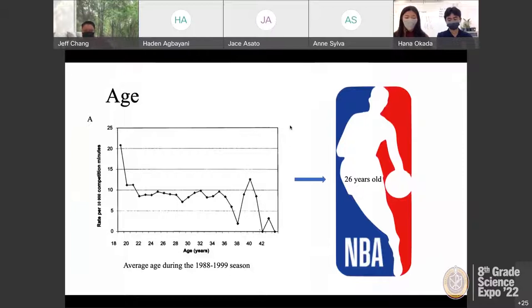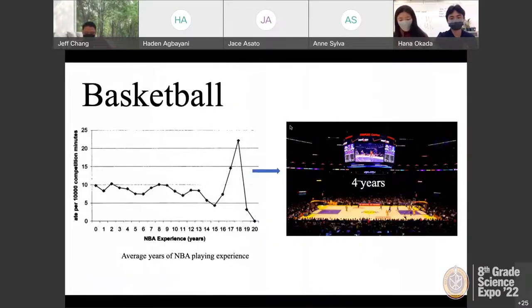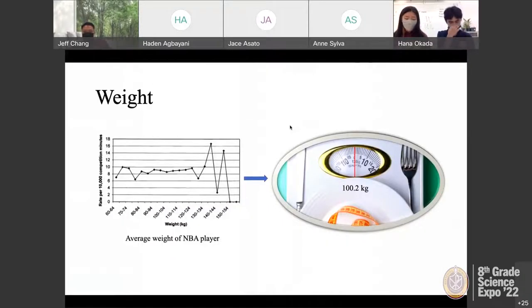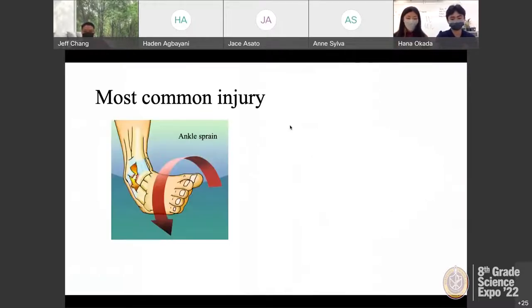A total of 1,094 players appeared in the database 3,843 times. The demographics were an average of 26 years old, 4 years average of NBA playing experience. Their average height was 200.8 centimeters, and their average weight is 100.2 kilograms. Ankle sprains were the most common reoccurring orthopedic injury. Other injuries are patellofemoral inflammation, lumbar strains, and knee sprains.